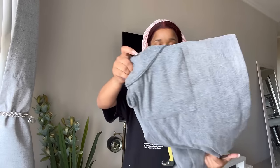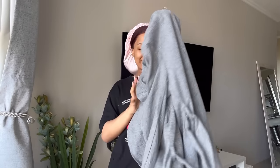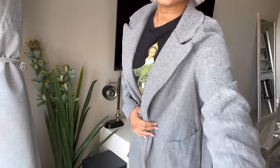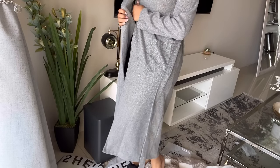Okay, last one. Guys, I just don't get it. I don't get this one. It's a no. It's a no for me. It's a big no for me. There's this one dress that I can't find. I don't know where I put it, but I think I've showed you guys everything.